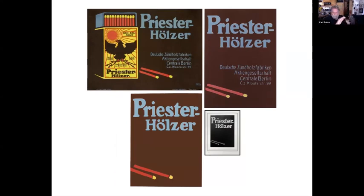Supposedly, the story is, really quickly, that it was an entry into a poster competition for Priester matches, and that he came in and did this totally simple one, like the one at the bottom, with the name of the matches and a picture of the matches, and it was rejected by the judges by being thrown in the trash. And then when the head judge showed up, he pulled it out of the trash, called the other judges idiots, and said it won the competition. And like, it happened overnight. It was an instant thing.